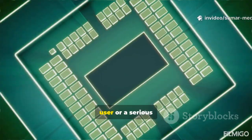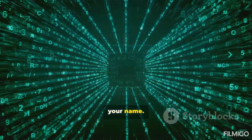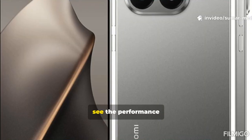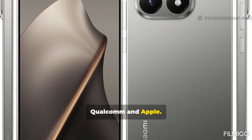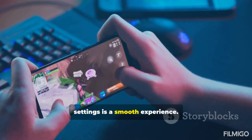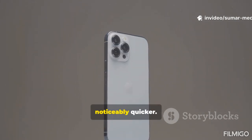If you're a power user or a serious mobile gamer, the 15T Pro might be calling your name. It upgrades to MediaTek's Dimensity 9400 Plus. This is where you see the performance gap widen against the very best from Qualcomm and Apple. Playing graphics-intensive games at high settings is a smooth experience. Exporting a 4K video edit is noticeably quicker.